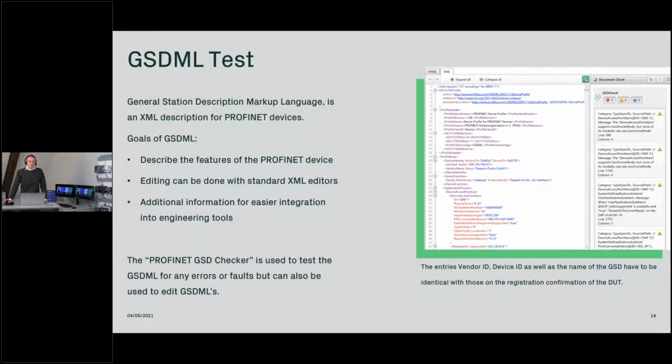Now let's continue with the GCML. GCML is a general station description markup language and is a GSD in an XML format. Therefore, we use the PROFINET GSD checker, which checks the GCML and is able to edit the file. This is available from the PI website, so that the developer is able to test the GCML beforehand.